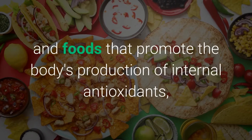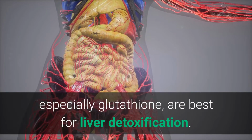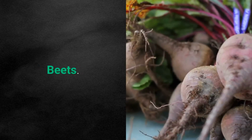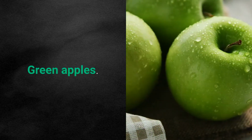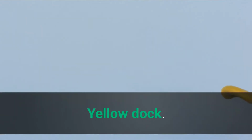Bitter foods and foods that promote the body's production of internal antioxidants, especially glutathione, are best for liver detoxification. Foods that support liver detoxification include cabbage, broccoli, garlic, beets, salad greens, lemon juice, green apples. Bitter herbs that support liver detoxification include dandelion, yellow dock.